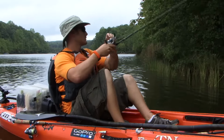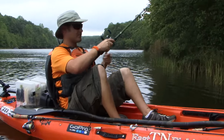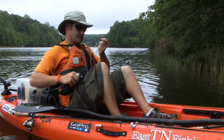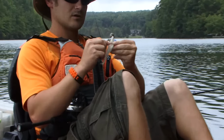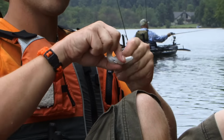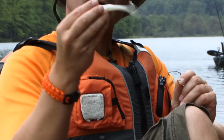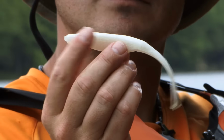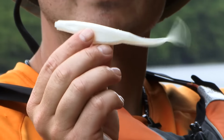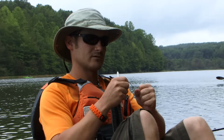I'll show you what I caught him on. That's my all-time favorite color, almost no matter what water I'm fishing. That's the Zoom Super Fluke, white. Get it off here. He mangled it up nice and good for me. But that lure right there, it's one of my favorite all-time lures of fishing, and sight fishing at that. Really makes this thing look wild in the water.